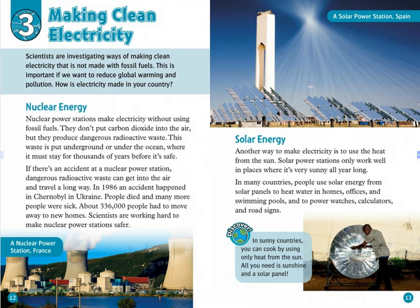If there's an accident at a nuclear power station, dangerous radioactive waste can get into the air and travel a long way. In 1986, an accident happened in Chernobyl in Ukraine. People died, and many more people were sick. About 336,000 people had to move away to new homes. Scientists are working hard to make nuclear power stations safer.